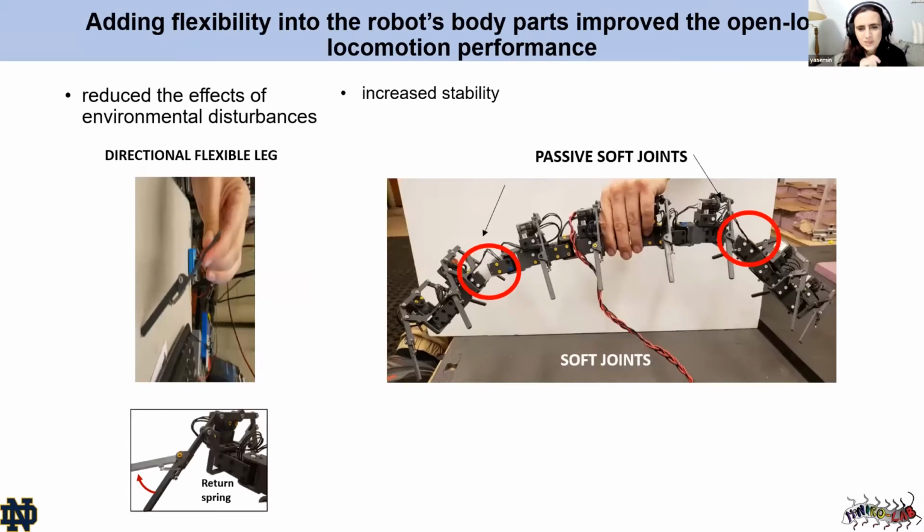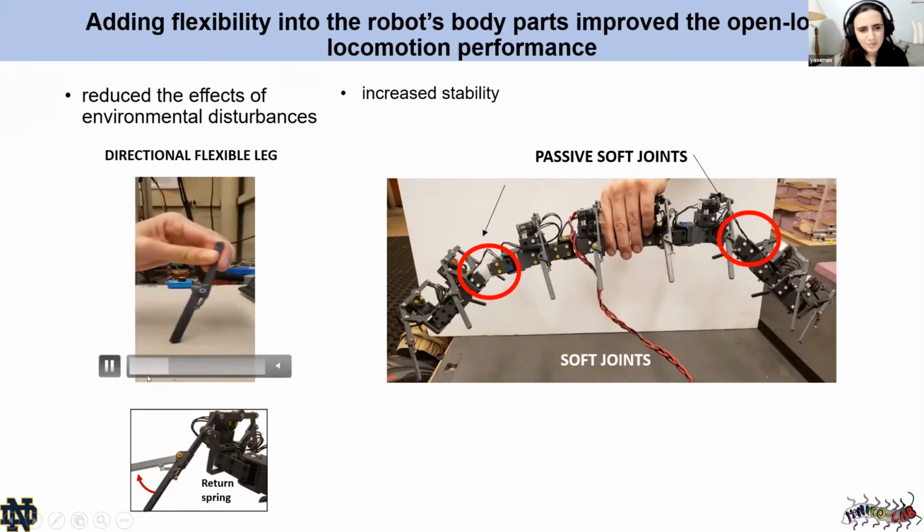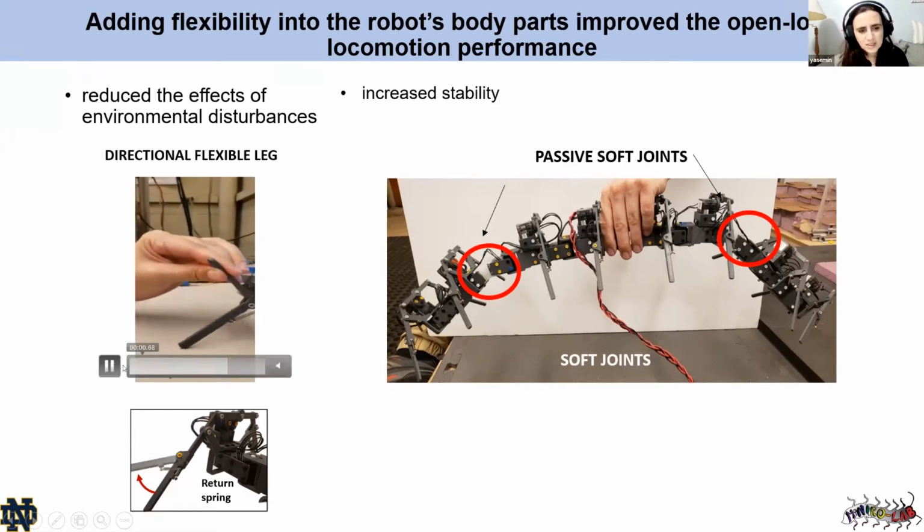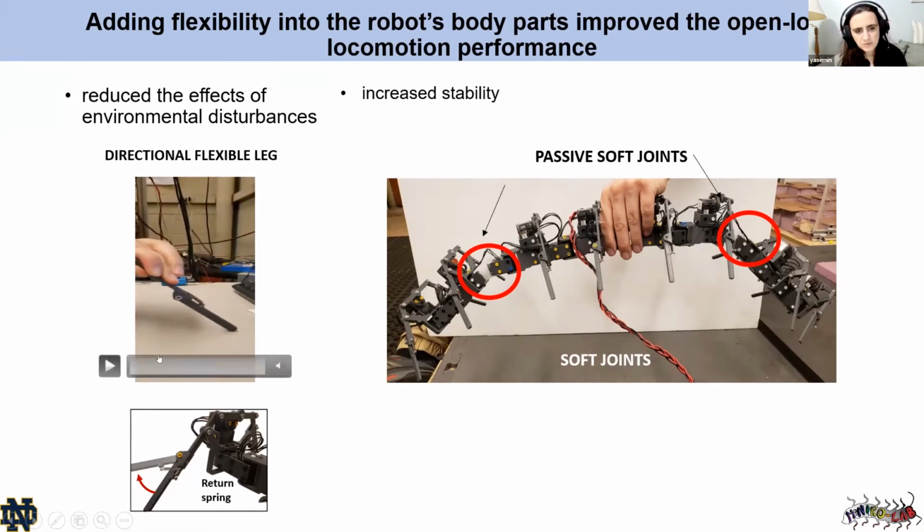And what else? Until now, all the things in the robot are rigid. But as I said at the beginning of the centipede video, the animal video, I showed that the animal bends its body or its legs to adapt to the environment. So here I found a way to apply this to the robot. Here is a directional flexible leg. It bends when it hits the obstacle from one side, but on the other side it's rigid.